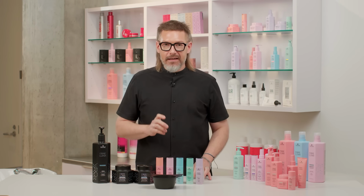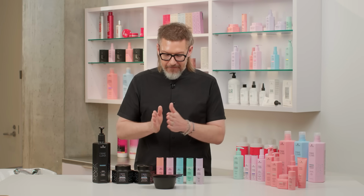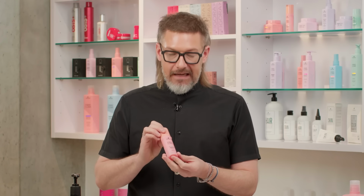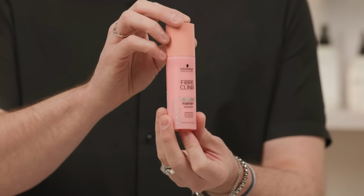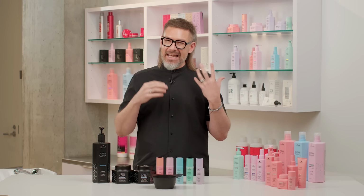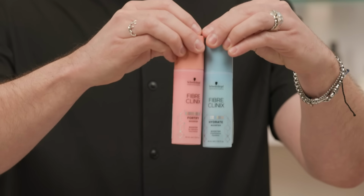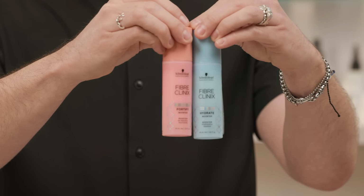Now, how does it work? Imagine that each pump of a booster in the Fibre Clinix range is about 1 gram. So here's how it works. You've got 5 different ranges to choose from based on your client's specific hair needs. So let's say if your client has really damaged hair, you could do 5 pumps of the Fortify booster into your treatment mask. If her hair is really damaged, but what if my client has 2 concerns? My hair is damaged and it's a little bit dry. So I would then probably choose our Fortify range and our Hydrate range. Now, you have 5 pumps total to put into your mask.